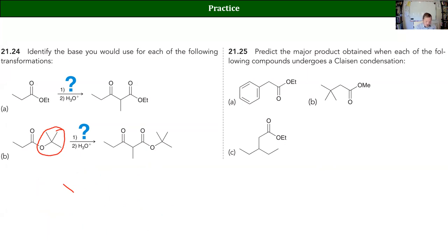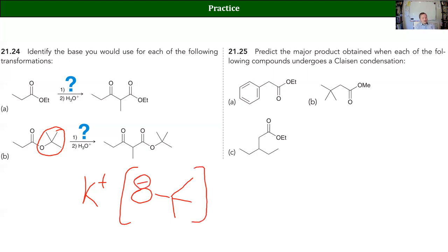You could also just draw it. It's very common practice in organic chemistry to just do it like this. Or you write out your reactant that way. We've seen that before, right? Or even just leaving off the positive charge. Just know that the positive charge has to be there in order to have the t-butoxide, but we don't necessarily need to draw it. So this would be the base we would use.